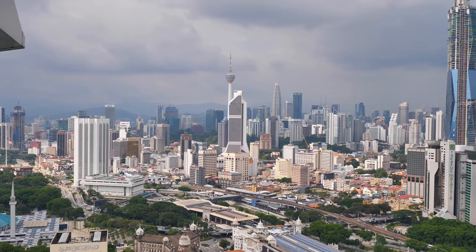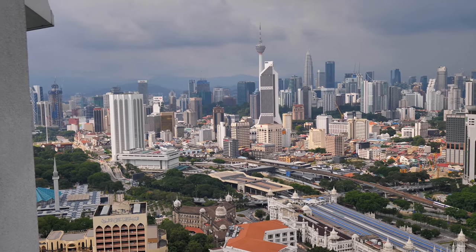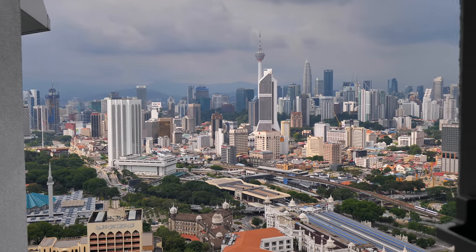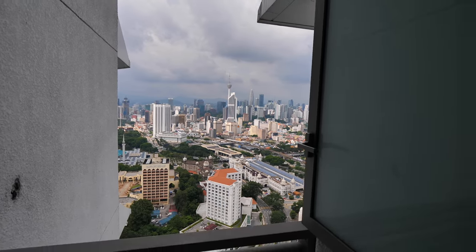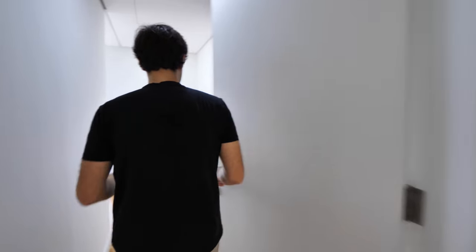There's the Petronas and KL Tower. And the breeze is coming in. I use this shower personally to have cold showers because it's warm and humid here in Malaysia. And then this way is the master bedroom that we're living in.